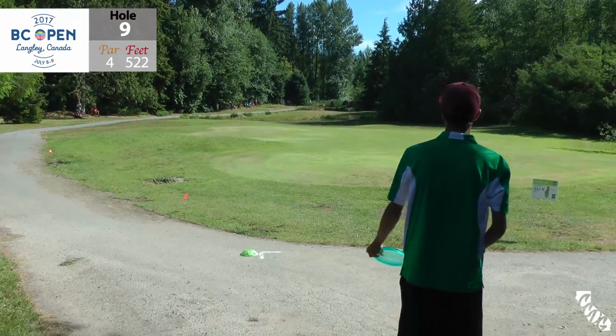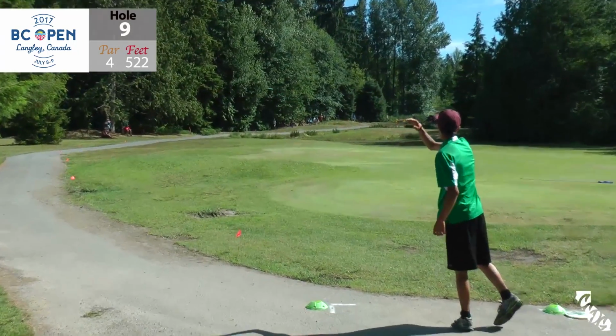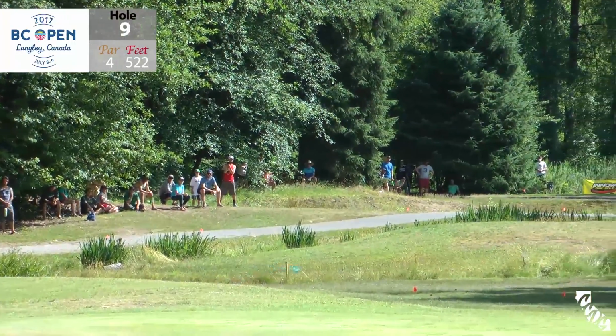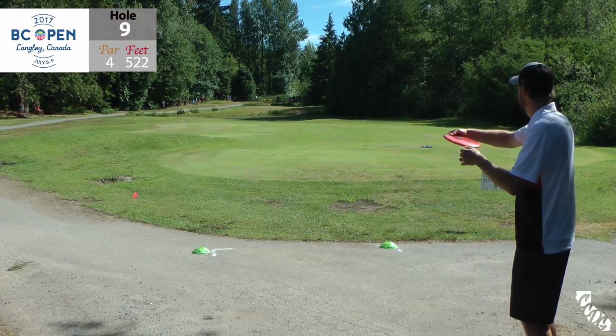I put the pressure on Chris, but this is Matt. Matt probably going to try to take about the same line, but from a lefty backhand. Sure. Ooh, hangs it out a little wide. That's got to come back. And I think he might be in the OB trench. Huh. We'll have to see.